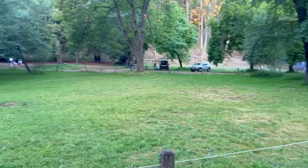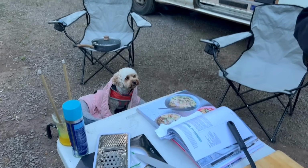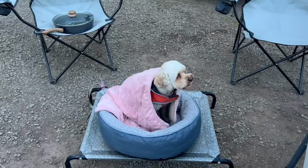Yeah, Twyla's upset about something. What's wrong, Twyla? Oh, there's another furry friend over there. She wants to see it. Oh, poor Twyla. You can go see her in a minute. We just got to cook dinner, and then you can go see her. Look at her. She gets really upset because she wants to go play with the other dog. Look at her looking. She's so concerned.